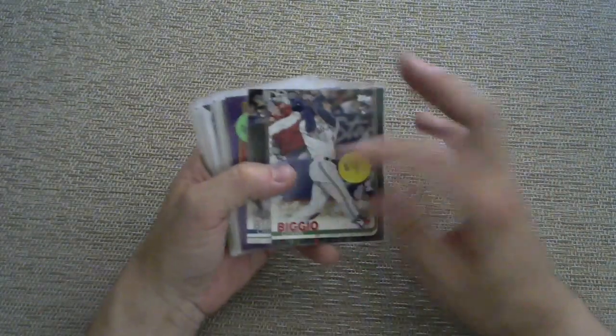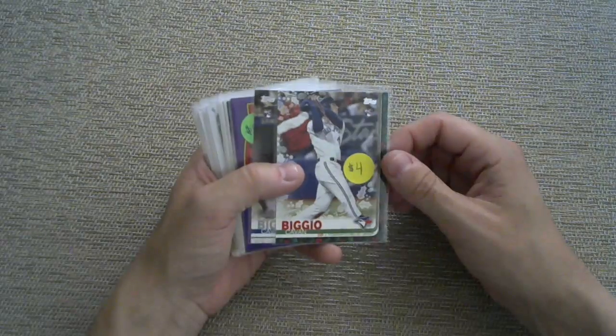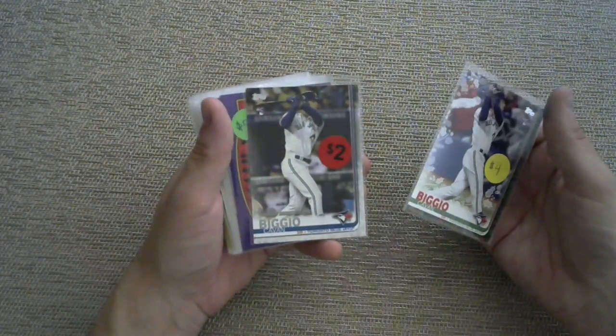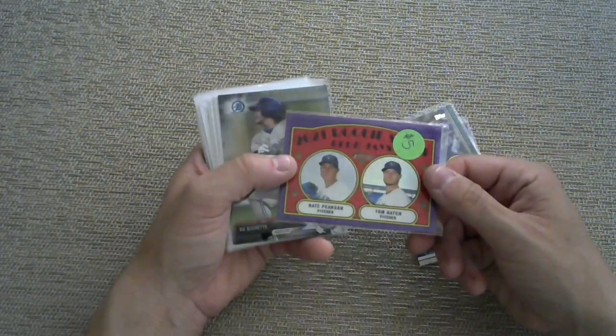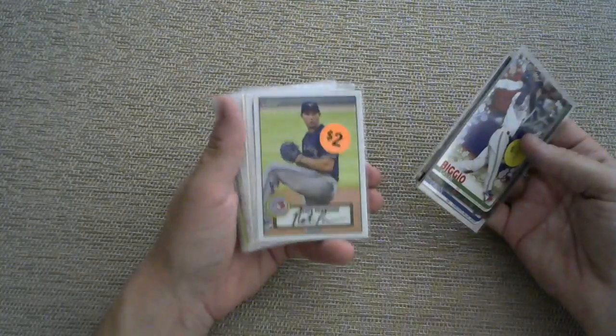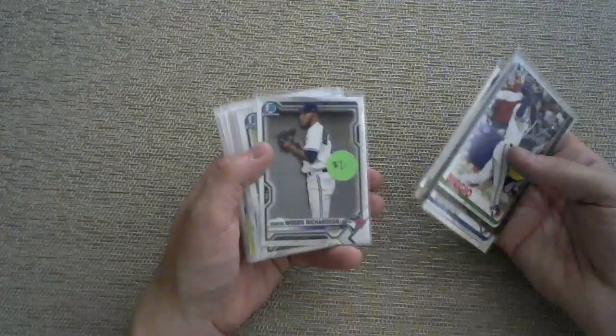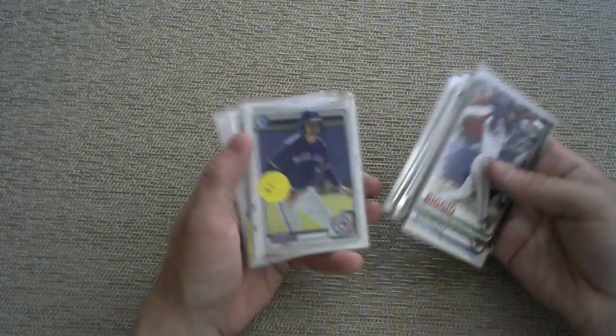So there's a Biggio, and it's a variation because he's holding the old Santa's pack, a sack of presents. Anyway, there's a Biggio rookie debut. Look at that. It's an A. Pearson, and it's a purple. He's hanging out with Tom Hatch. Look at that Bichette Chrome Arozarena. Pearson Chrome. Manoah Chrome.